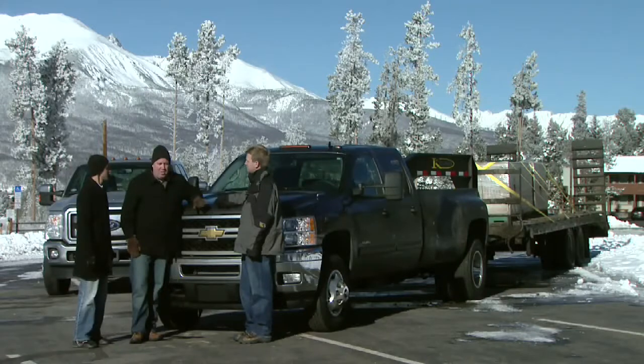We're real confident in our 2011 Silverado HD here, so I just want to thank you guys for coming out and validating who really wins in the real world testing.